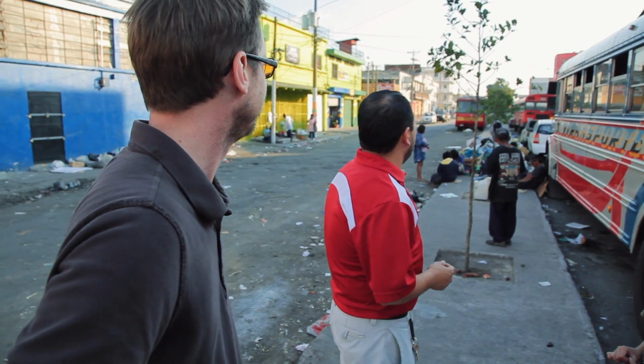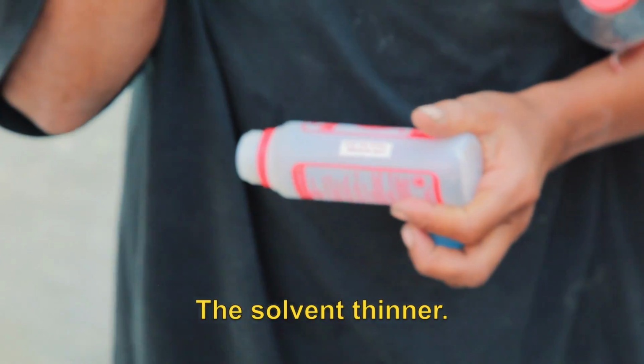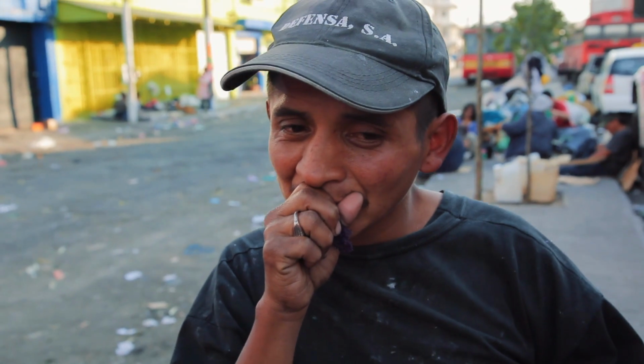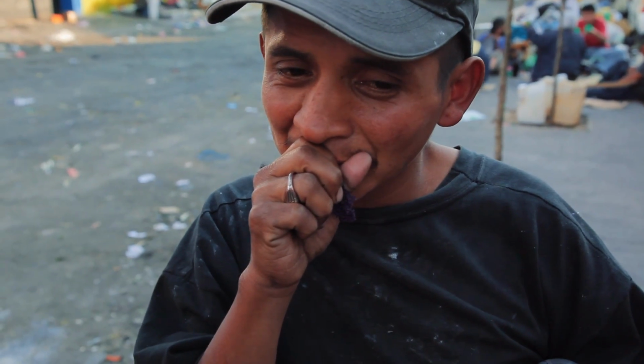Yeah, you can see like a little rag, and they always have it up. It's solvent thinner. They sell it in the small bottles. That's how they drug. The paint thinner that they use, they buy these little bottles of it, and then they have a little rag on the inside, and they get it moist, and then kind of clench their fist and put it up to their mouth and inhale it that way.